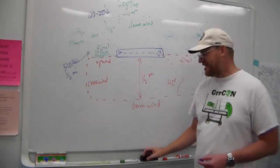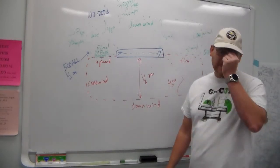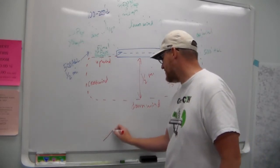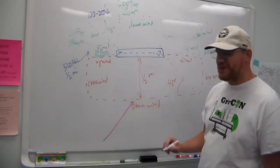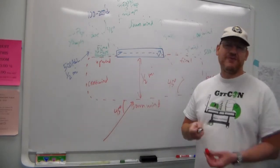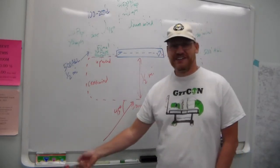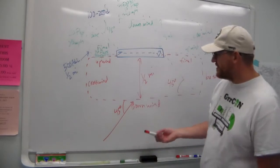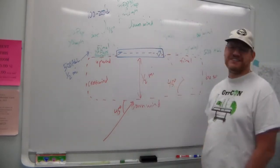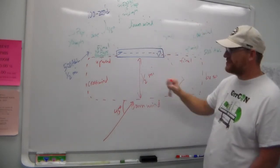So let's talk a little bit about entering the pattern. The standard way to enter the traffic pattern is a 45-degree to the downwind. So the midfield downwind. That's the standard way to enter the traffic pattern, which is really convenient if you're over here, right? So I'm over here, that's easy. Well, what if I'm over here? Okay, now that's not as easy. So let's say I'm up here to the north and we're using runway 27.